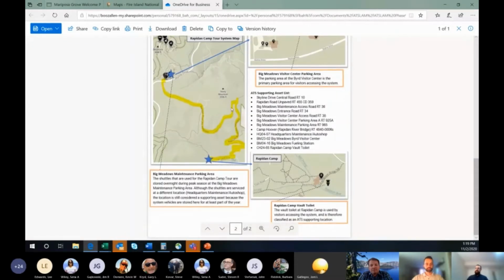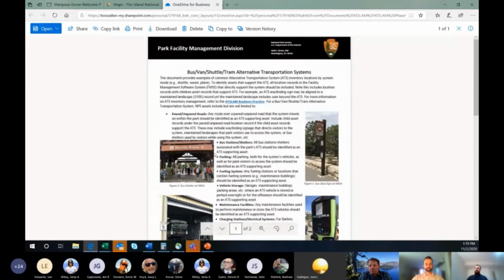As I mentioned, for the Shenandoah Rafting Camp Tour, the Rapid Camp vault toilet, which is located at Rapid Camp, is actually considered to be a supporting location because although it's accessible to visitors that are just accessing the area, the shuttle is actually one of the primary ways for visitors to get to that area, as it goes down a pretty lengthy private road. So you can get the gist of what these reference documents do and how they help support the park in filling out their inventory sheet.